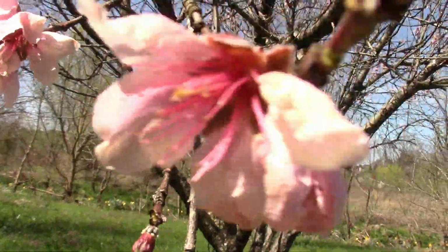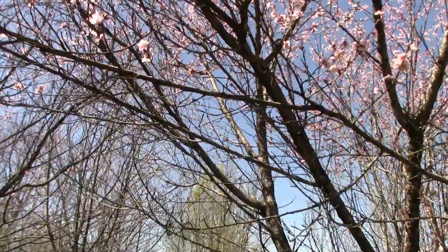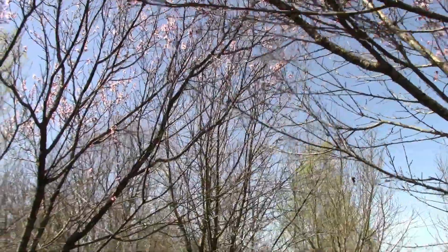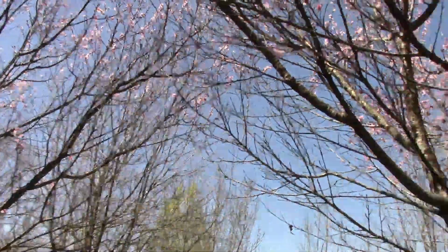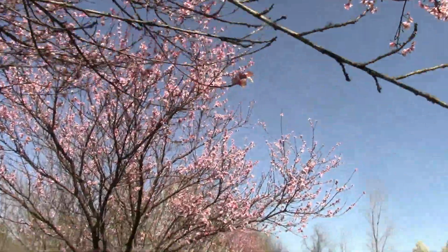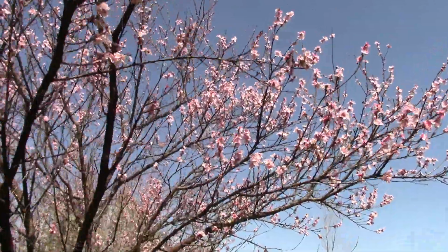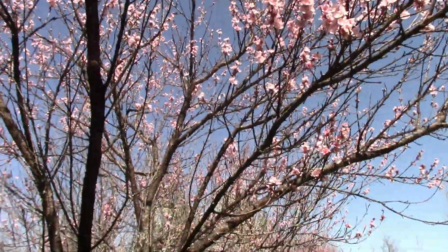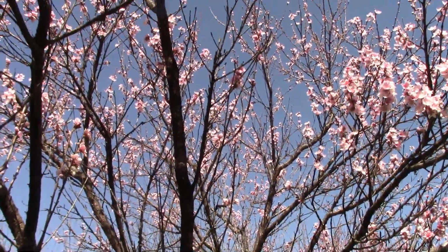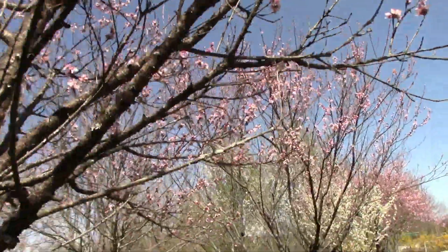Yeah, those are our peach and nectarine trees that are blooming like crazy. Hopefully we won't end up with a terrible frost this year that will freeze them out, but that is a sure sign of spring. I'm absolutely happy for it.